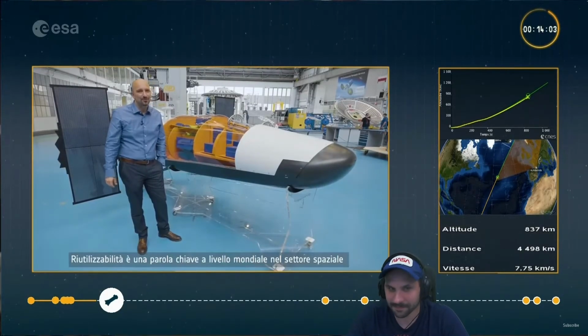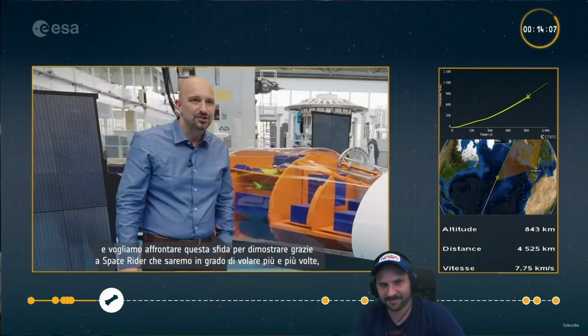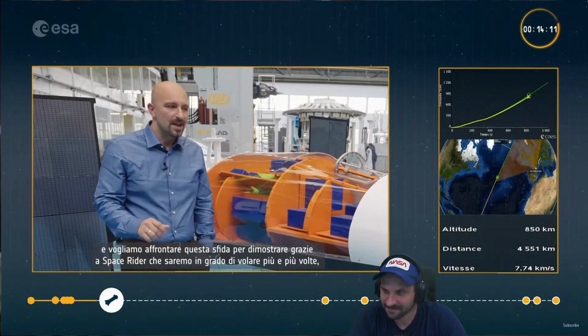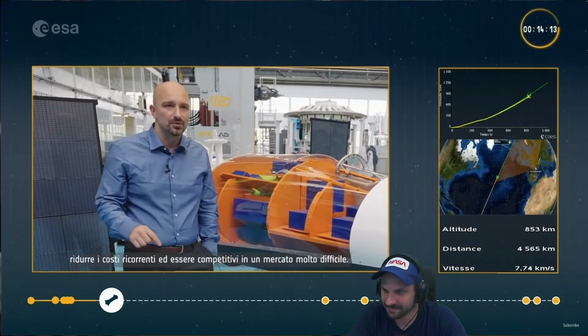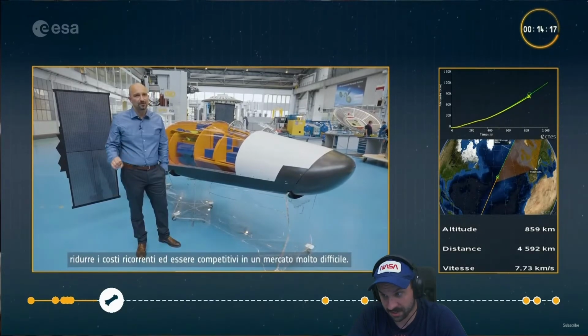Reusability is a key word worldwide in the space sector, and we want to address this challenge in order to demonstrate, thanks to Space Rider, that we will be able to fly over and over, reduce the recurrent cost, and be competitive in a very difficult market.